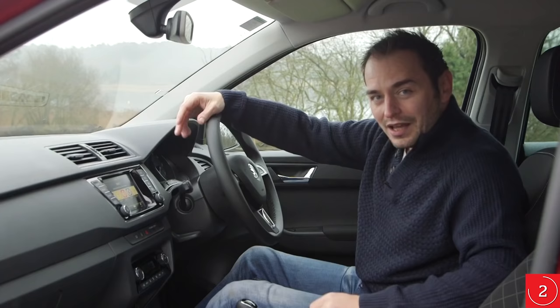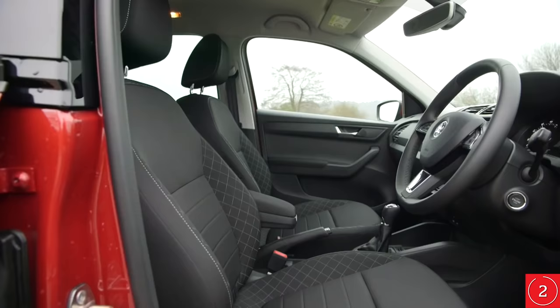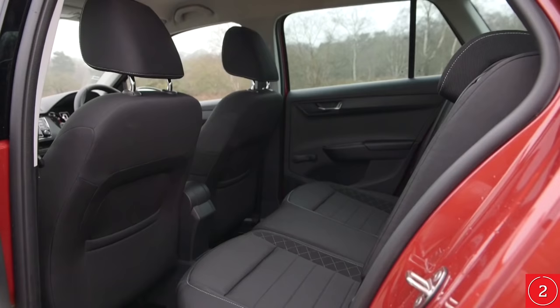It's not an especially exciting interior though. It's neatly put together and solidly built, but it's all black and grey textured plastics. It's sensible and functional rather than stylish, but it feels built to last.